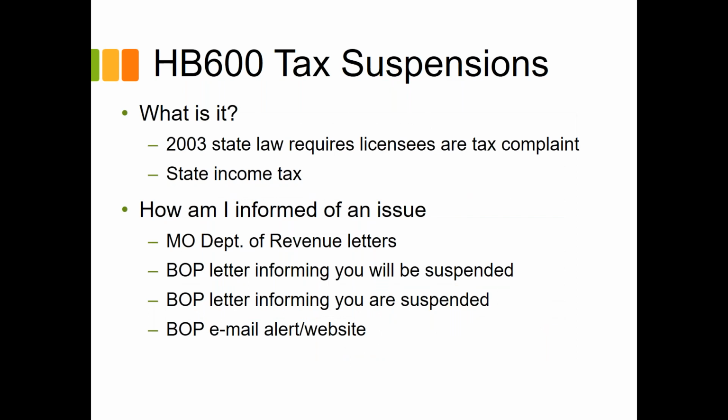House Bill 600, I mentioned it on some other slides, and I told you I'd talk about it. What is it? It's a law that says in order to have a professional license in Missouri, you must be up to date on your state income tax. The Department of Revenue will run reviews of everyone who's licensed to see if they are up to date on paying their taxes. If they're not, you will get letters from the Department of Revenue, and if you don't work it out with them, they will eventually notify the board, and the board has no option here. It's automatic that you will be suspended if you don't get it resolved.